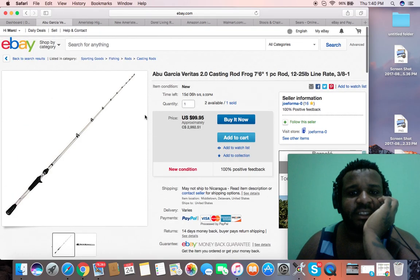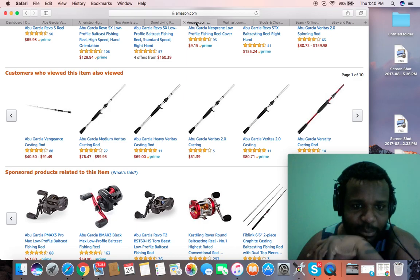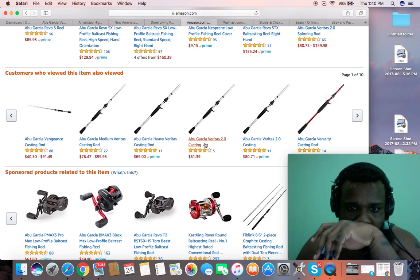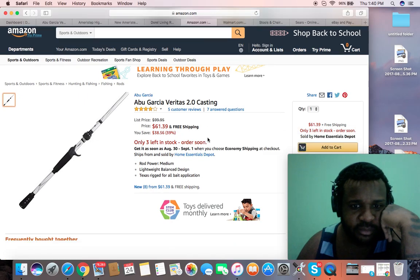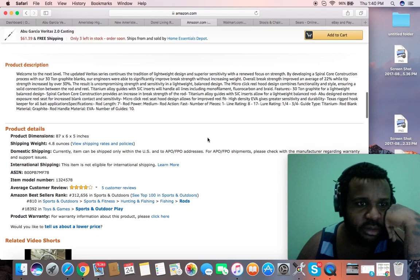which rod it is. But he's selling at 99 bucks, so it has to be one of the cheaper ones. So it's a 7.6. There's a 2.0. So let's see if it's this one. It is a 2.0. Welcome next level. So this is it.